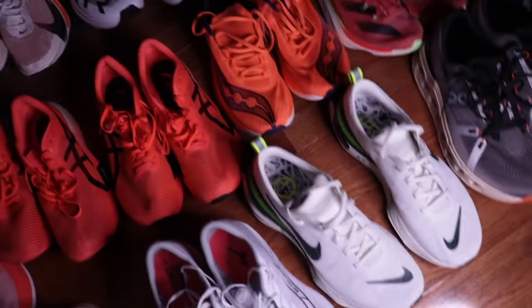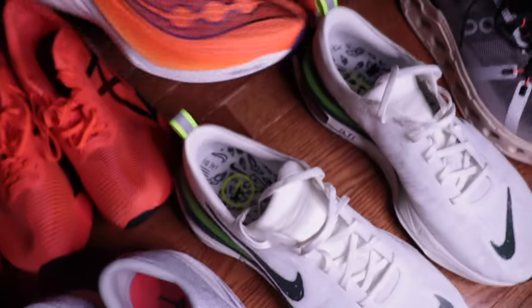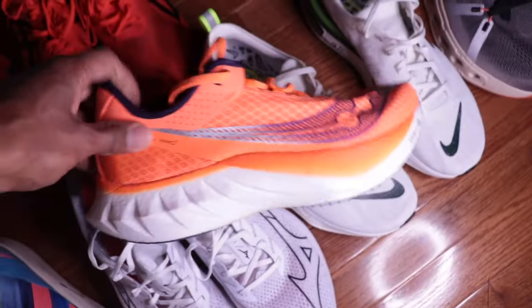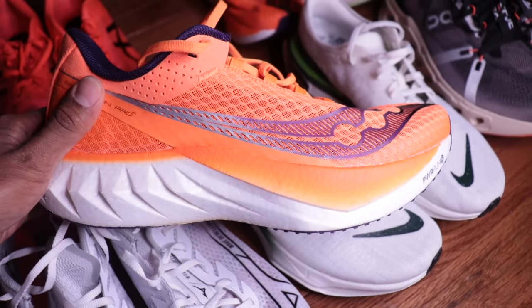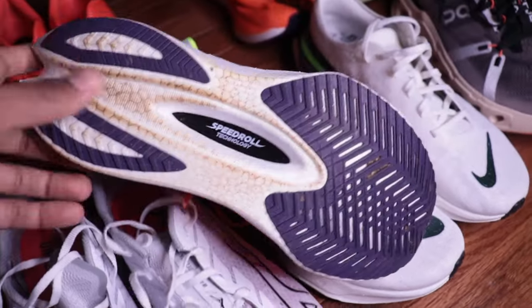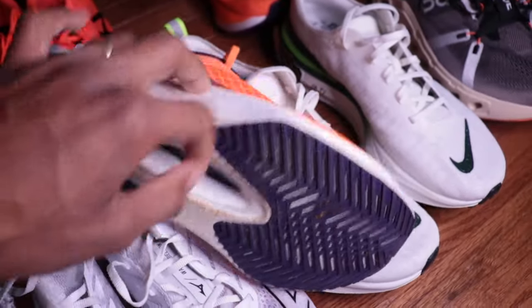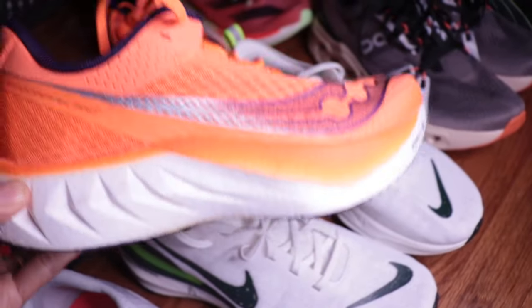But let's move down the line here. Saucony Endorphin Pro 4. You guys have heard me talking about this guy probably in every video I've made in the past week or so. This is one of my favorite shoes in the game right now, not just as a race shoe, not just as a long run shoe, but in general. I absolutely love everything about it. You get the carbon fiber plate, you get the racing foam, but you also get a decent amount of stability. Not the best for stability, but nice, easy to run and feel. I like this more than the training version of the shoe.